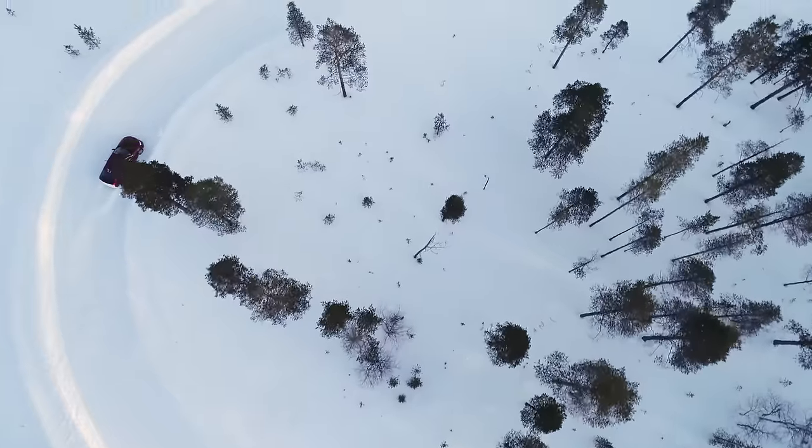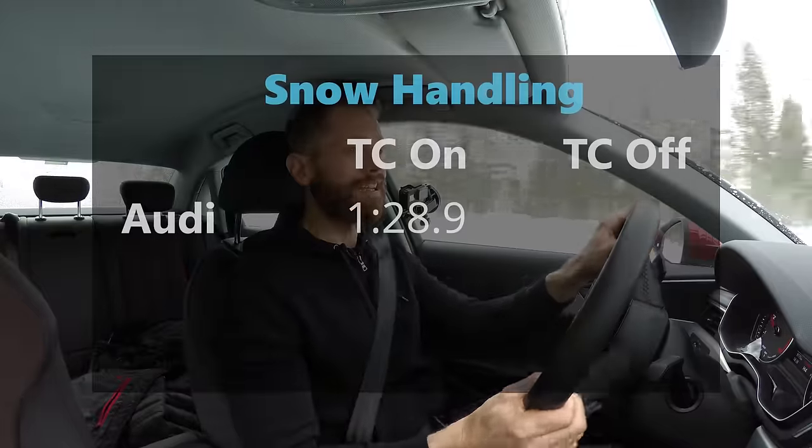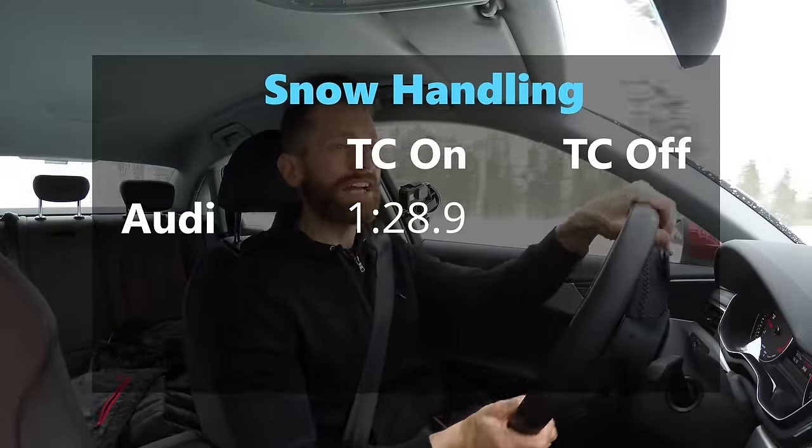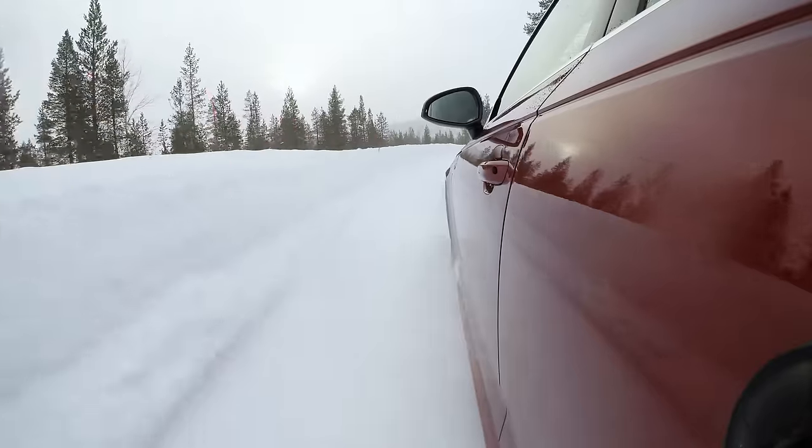I've been doing consistent lap times of about a 128.9, a 129 flat, a 128.7, so that's probably the benchmark with the Audi with the systems on.